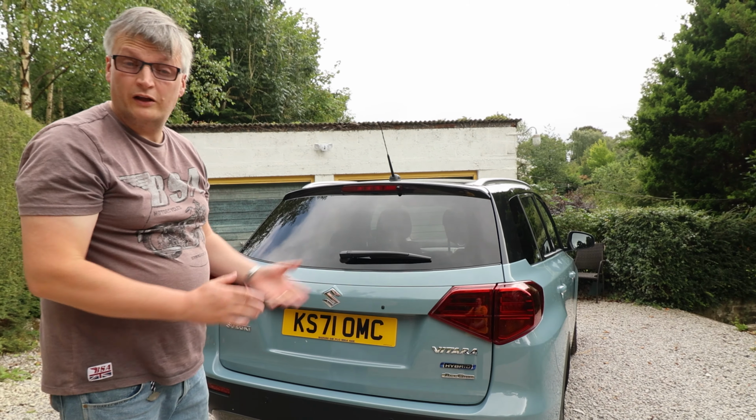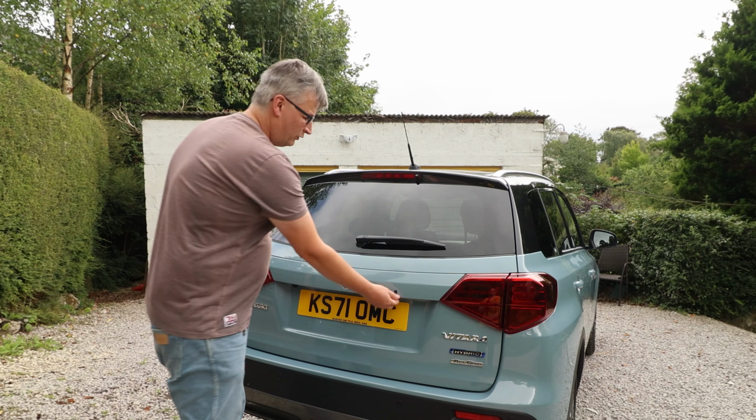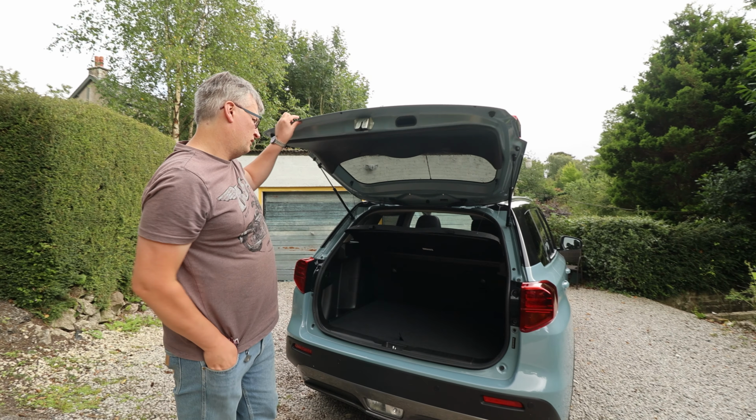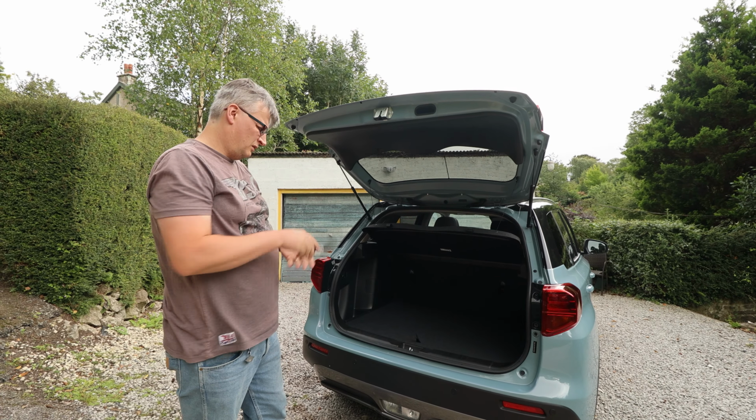Keyless entry for the rear too. Just press this to bob your uncle. And then just pop the boot open. On the key fob, there's no boot release, but you could also just press unlock. It's a decent boot size. You'll easily get your shopping in there, and a couple of suitcases too, so perfect for going on holiday for the family.